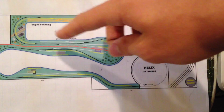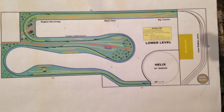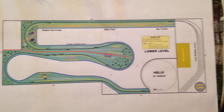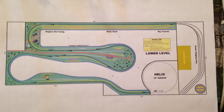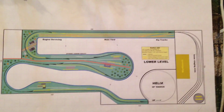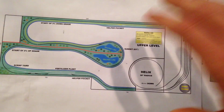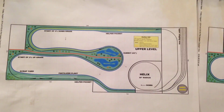And then from there, you have industries a little further west. Just to give you a sense of direction, trains westbound will be from right to left. Let's say you're facing the yard, trains will come out of staging going west. So the lower level is the eastern half of the layout, and the upper level is the western half.